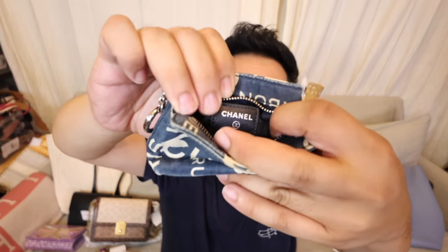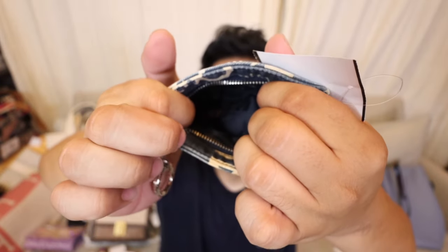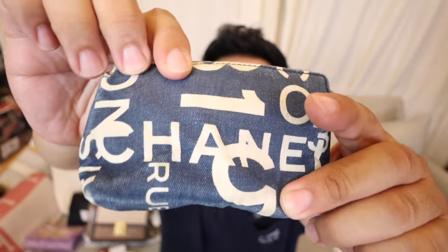It does zip across the top as well so that the zipper works really, really well. It has a little Chanel tag right there. And then it's going to be kind of impossible to show, but the serial number, the little sticker, is down there in that little corner. And it is still intact. Albeit a little worn out, but still great. But it is so, so cute. It looks like fabric. It's almost like a denim kind of fabric.